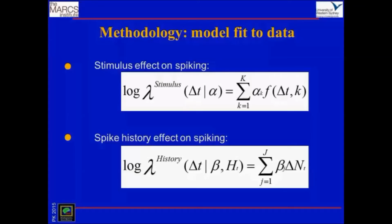Of course, there may be other influences like the network or the neighboring afferents, but we don't have much of that information. The technique we use in recording is that we're recording only a single fiber at a time, so we don't have additional information. But if we incorporate spiking history, that would lead to a better model.